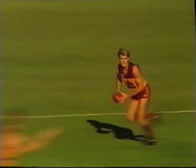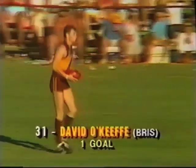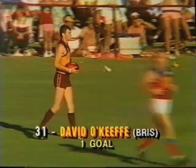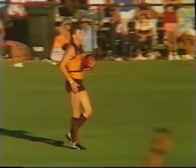Richardson gets around them. Puts a kick across the ground. Reynoldson up, takes a screamer. Stephen Reynoldson has done well for the Bears. Puts the ball wide from the lead from O'Keefe, and O'Keefe takes the mark. Tremendous football. Great football by the Bears, Bobby, because their forward line looks much more dangerous now that O'Keefe is up there, giving them a target.